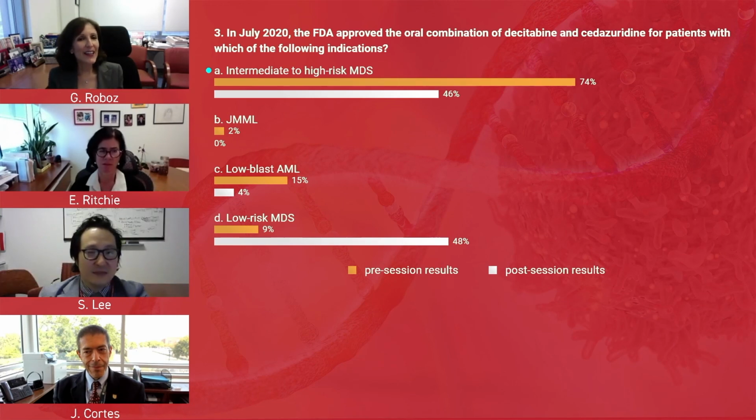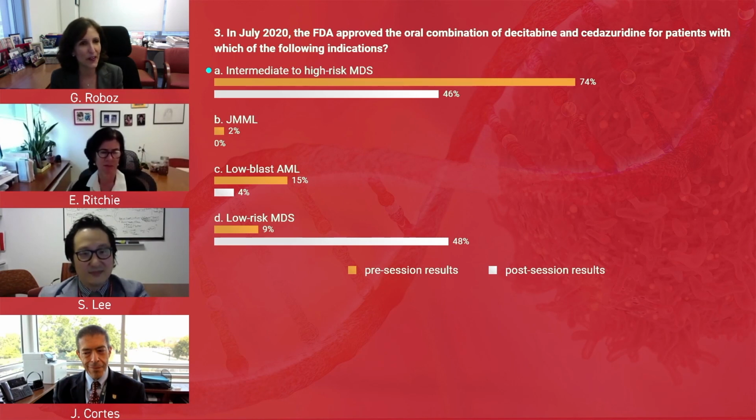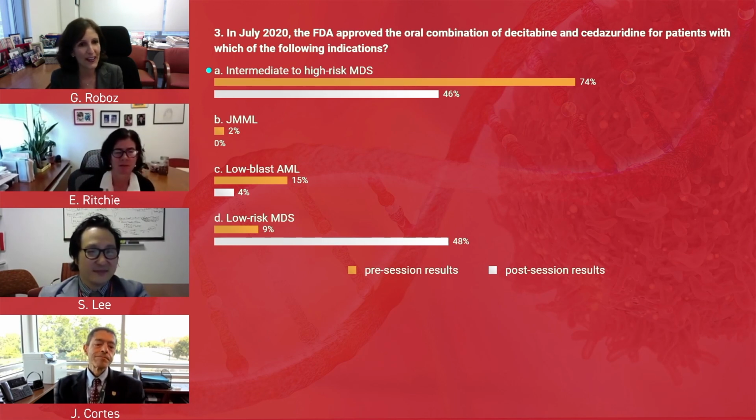Yeah, it's actually slightly confusing when you look at the label. The label actually continues to refer both to the FAB subtypes and to the IPSSR. So when it says RA, RARS, and then it says intermediate 1, intermediate 2, I can understand why this gave pause for a minute, because technically there is an "and" in the label that could be confusing. It says FAB subtypes RA, RARS, RAEB, CMML, and IPSSR. And depending on how strict your grammar rules are, I can understand the confusion. But thank you for clarifying.